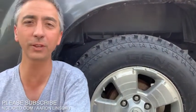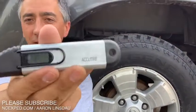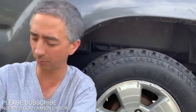So a couple things you're going to want to consider when you're an off-roader or definitely an adventurer: one, you get a tire gauge. You've got to get one of those little digital jobs. I've had this thing for, I don't even know, 10, 15 years, absurdly long. I've replaced the batteries in this like once. Always have this in your glove compartment.